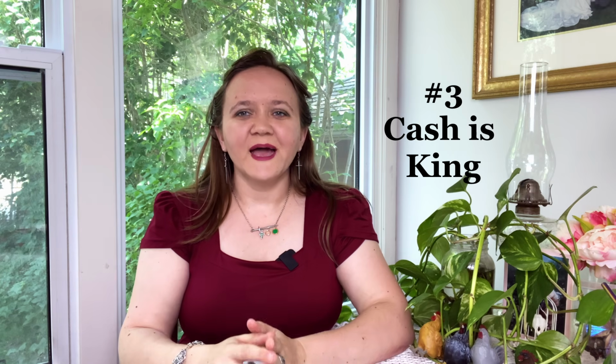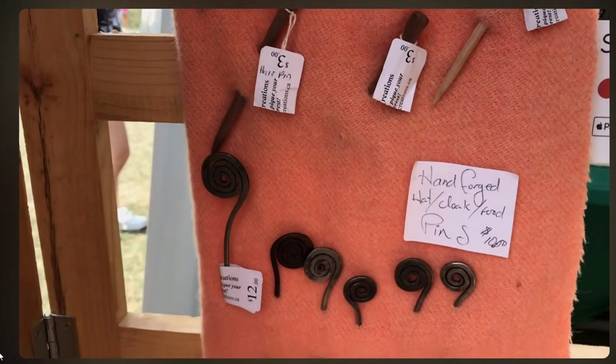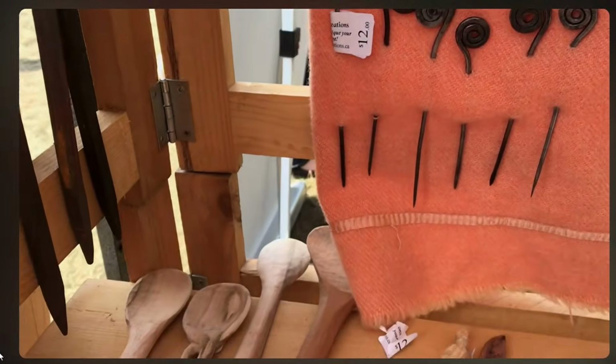Number 3, cash is king. I have yet to meet a Ren Fair vendor that doesn't accept cash, and it can make things so much faster and easier with just bills and coins. And get said cash ahead of time.